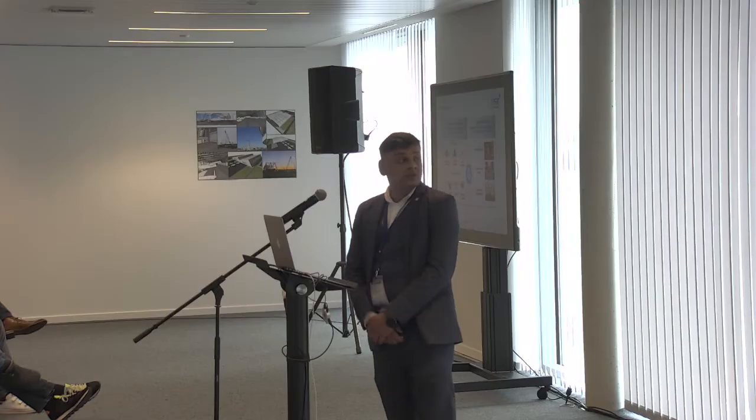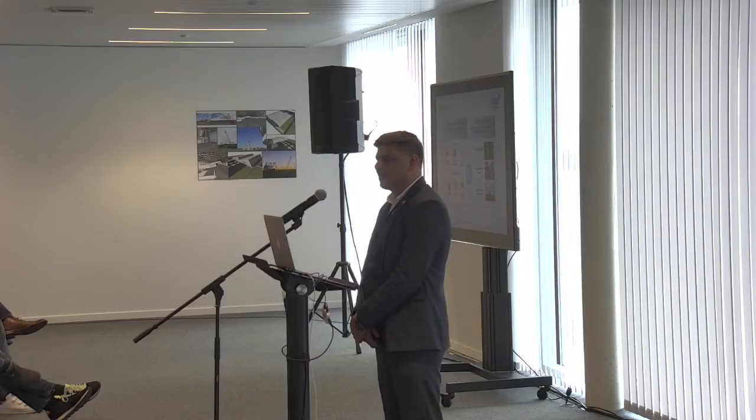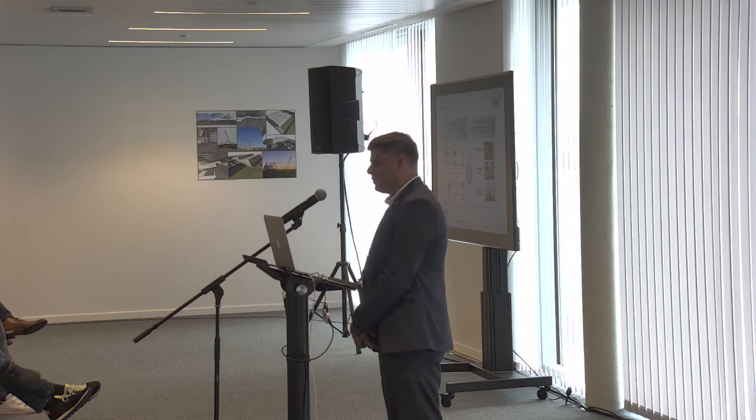These are a few of our products. The first one is the Ehang 216, the two-seater, which we'll be using in SAFIR-Med to showcase air ambulance mobility. The second one is the firefighting version of the Ehang 216, which is used to control fires in high-rise buildings. The drone can climb up to 3,000 meters, but we don't have buildings that tall right now, maybe the Burj Khalifa.